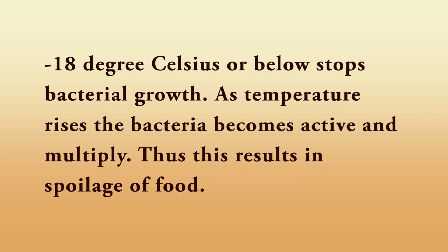Now, to be more specific, I would also like to add that minus 18 degrees Celsius or below stops bacterial growth. As temperature rises, the bacteria become active and multiply. Thus, this results in spoilage of food. Now, do you think that these are the only methods by which food can be preserved? No, absolutely not. There can be many such methods, like canning.